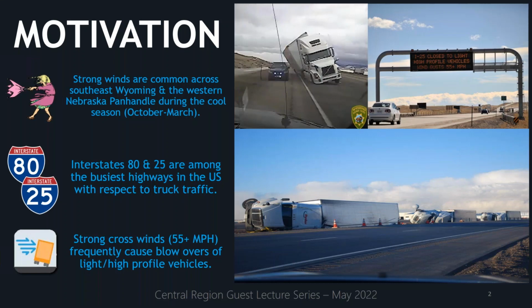There's a video of that that can be found online, I believe. But then also in the bottom right, just lines of trucks that have been blown off. This is just south of Cheyenne, I believe, on Interstate 25 due to those strong crosswinds. So definitely a hazard that we forecast pretty regularly across the area.